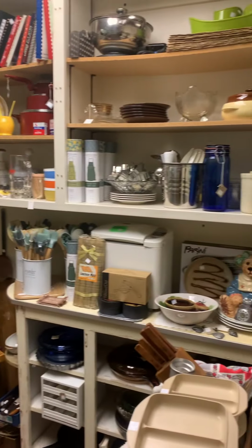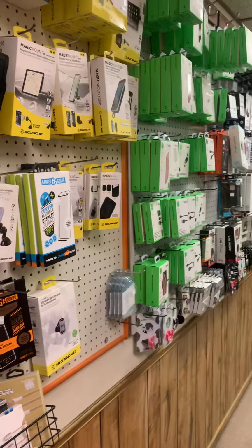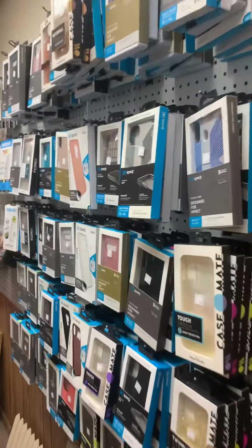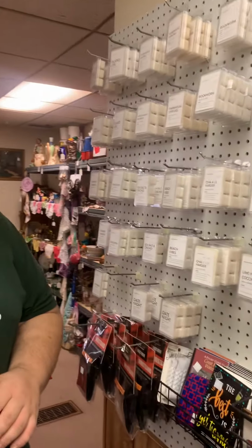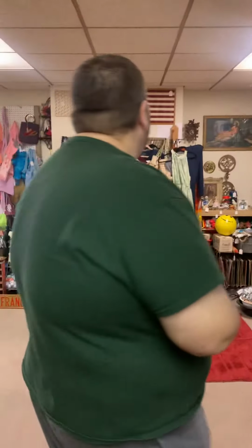We've got a little kitchen booth that is great for college students or people that are just starting out. It's got everything you really could need. On this whole wall, we have a lot of phone cases, phone chargers, phone popsockets, just everything you could need for a phone. We bought out a couple phone store inventories. And then we have it on our left over here, or your right. We have a lot of other items. We have our Scentsies. In the Bat Cave, or excuse me, the Bear Bungalow, we also have candles, men's beard oils, different things like that. And then we have another booth in here.